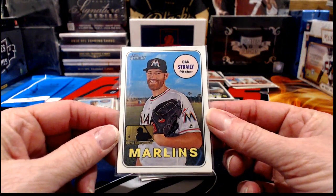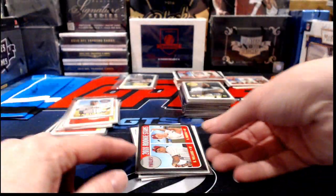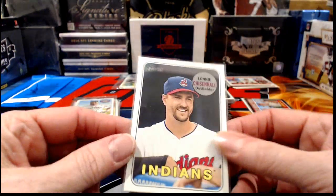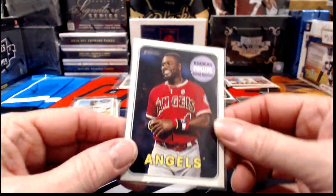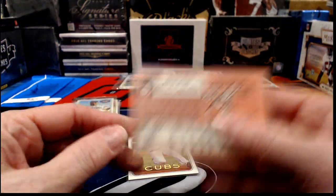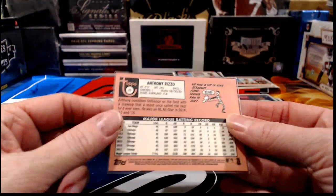What is now our short prints? That is just the 100th anniversary logo. Technically, I don't think that's listed as a short print, but they kind of are. Then a Rookie Stars with a black border for the Phillies. This is a high number short print Indians. Black border for the Astros. High number short for the Angels. Nice little Devers Red Sox short print, rookie short print. And then an action image for the Cubs.